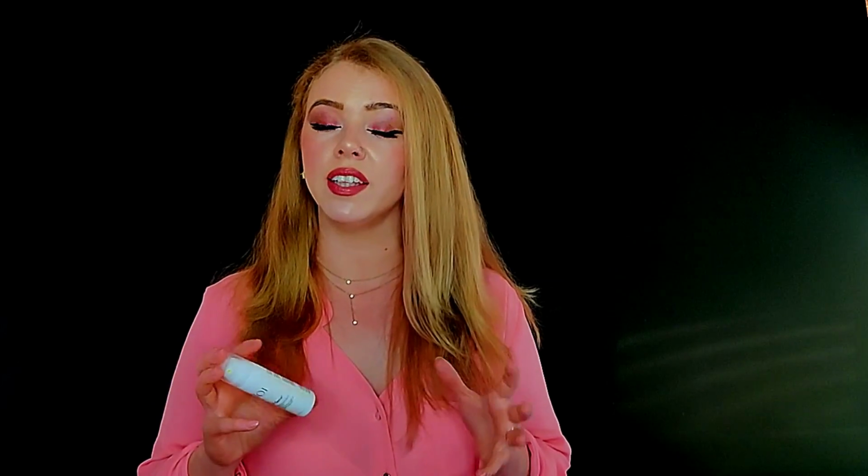So this is a mid-strength, kind of more beginner-friendly type of product. I personally decided to try it because my skin is sensitive. I don't use it every single night. You can use it up to every other night if you ask me. I am not a huge fan of using this type of actives every single day.